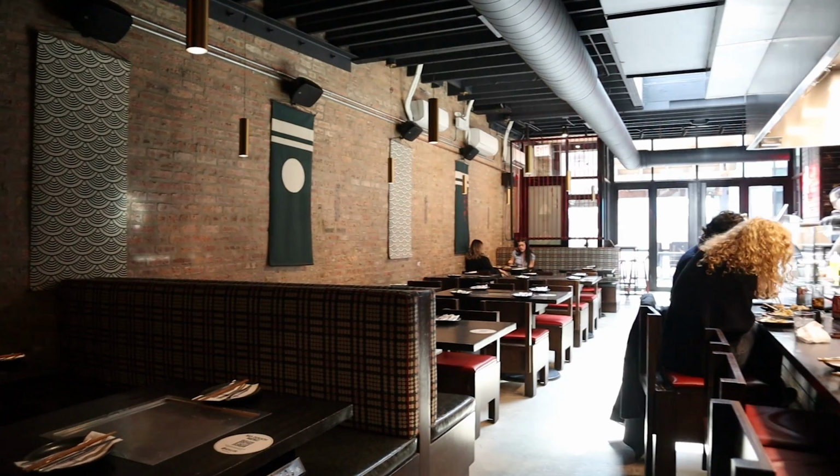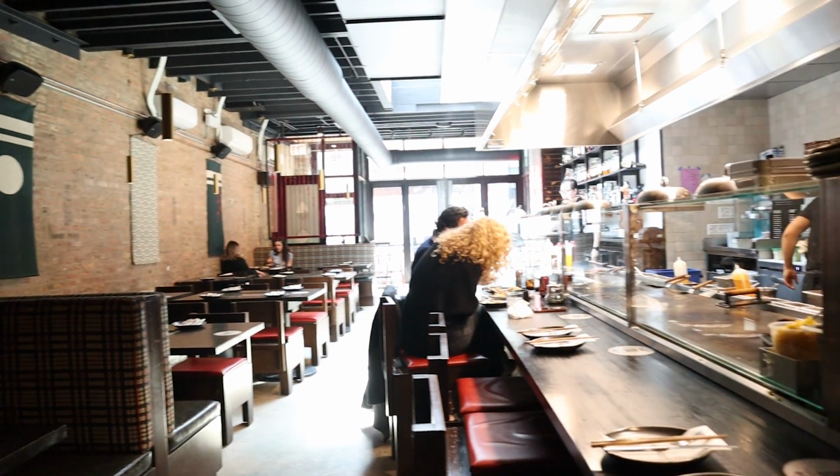I wouldn't recommend the Gaijin tasting experience, only for the fact that there's not much value to it. That was a delicious and satisfying lunch. All the food I had was really good, but I think next time I'll just go straight a la carte, get the okonomiyaki, because that really was the star of the show. Overall, I think Gaijin is a really good restaurant.